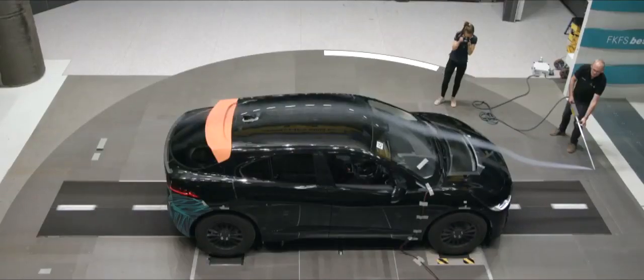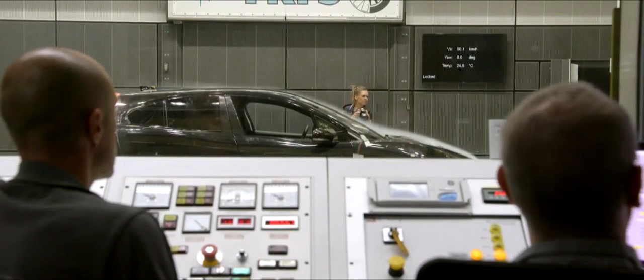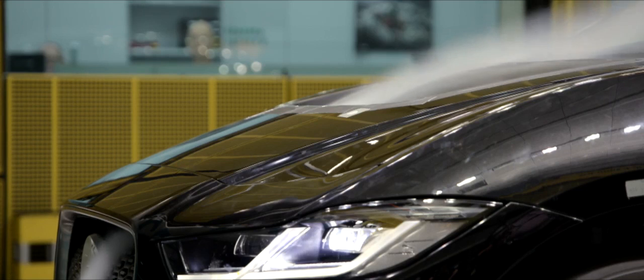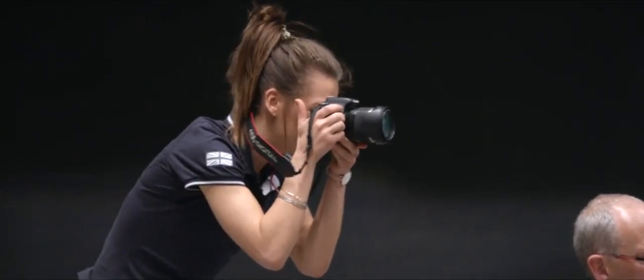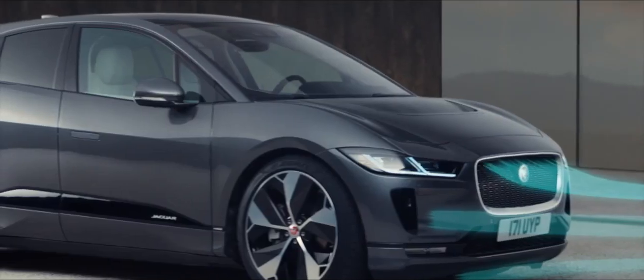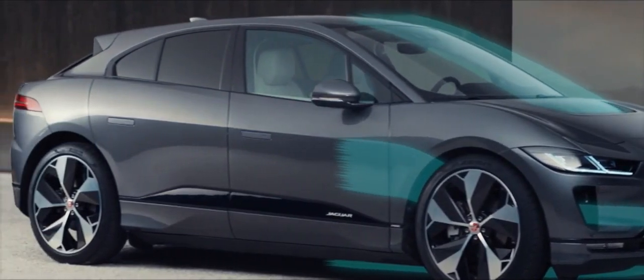That's looking good. In today's test, the team are analysing one of the I-Pace's most striking features, the air bypass. The bypass, it's definitely working now. Yeah. Oh, lovely. With no engine, the air flows in through the grille and out through the duct.